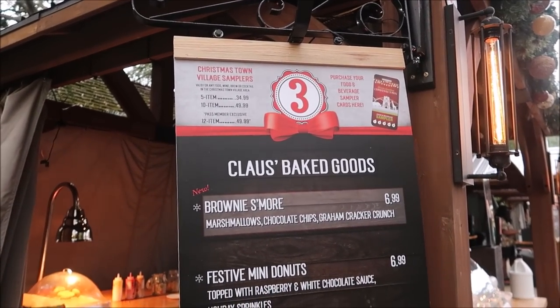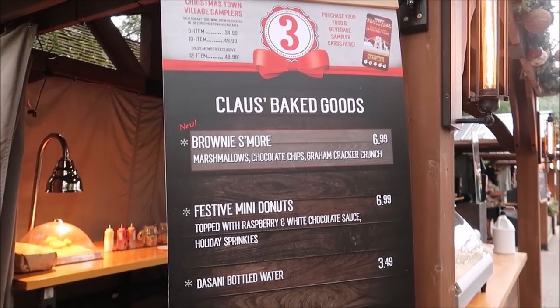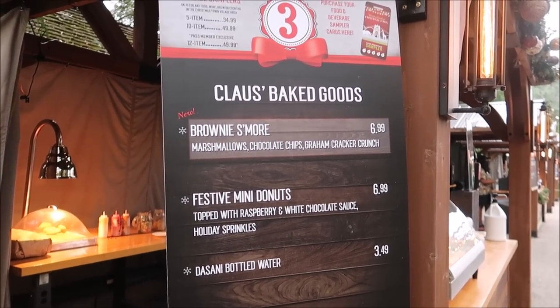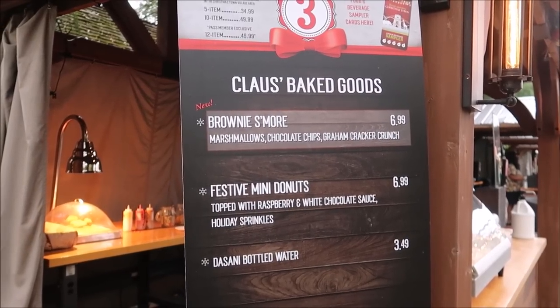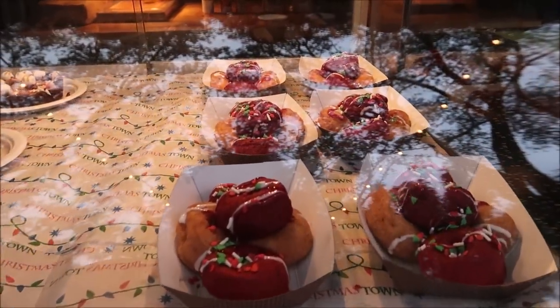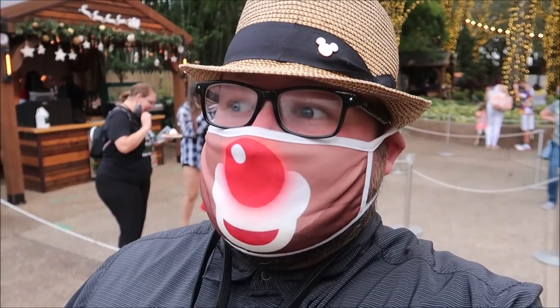And number 3 stop is the Claus baked goods. But I think because we're gonna be eating so much sweets, maybe we should make a little bit of a rotation. So I'm gonna skip this one and actually get something like a food item. But these do look pretty delicious. Look, that's the brownie, and then these are the donuts. So festive looking. And I think I found the perfect item.